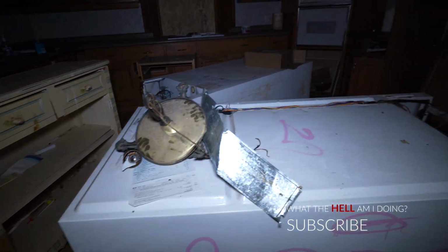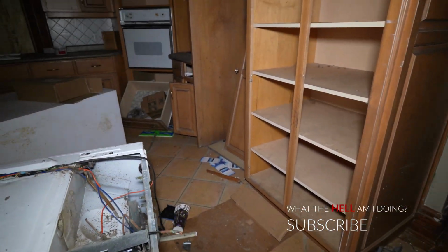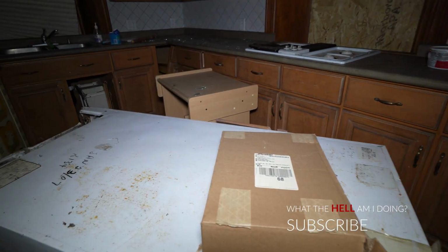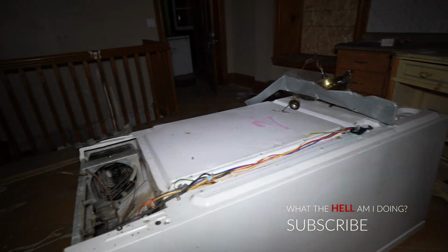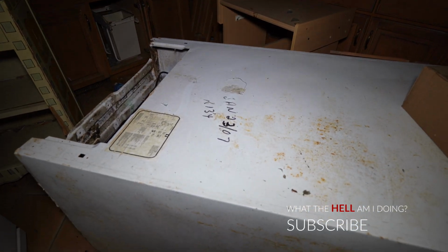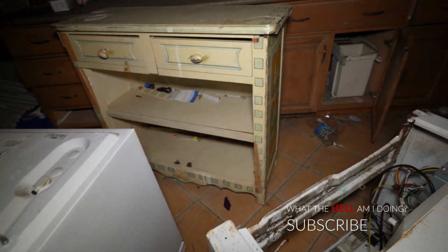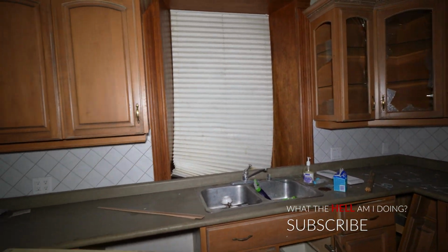Over there we have an RSP tax paper from 1996. I'm not sure if that's the last time somebody was in this house or not. This package here on the table is from 2018, so that's the newest thing so far. And it looks like the fridge was serviced on January 23rd, 07. Hard to believe that's 17 years ago now. It's a pretty nice kitchen though.